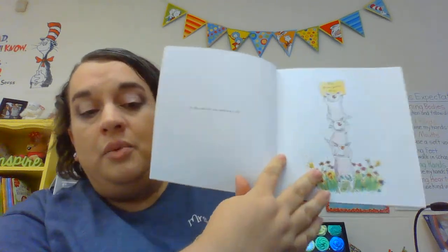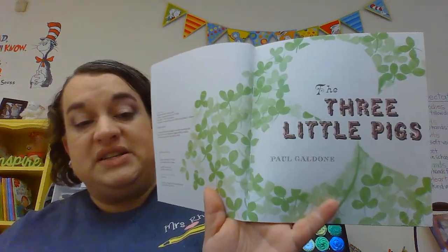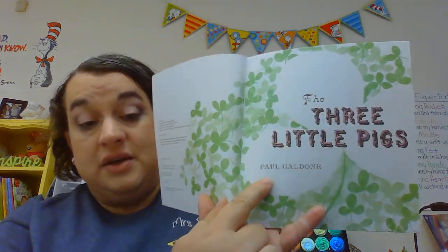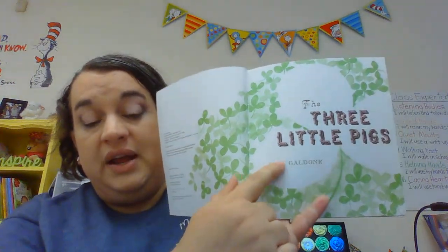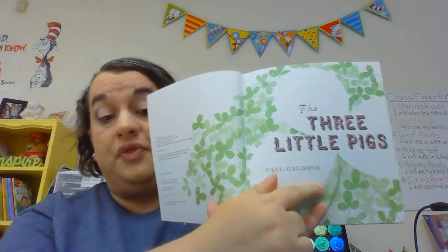And this book has almost like two title pages. This is the three pigs holding up a sign. It says, The Three Little Pigs. And then here is the big title page. Okay, The Three Little Pigs by Paul Galdone. And his name is the only one there, so he is the author.